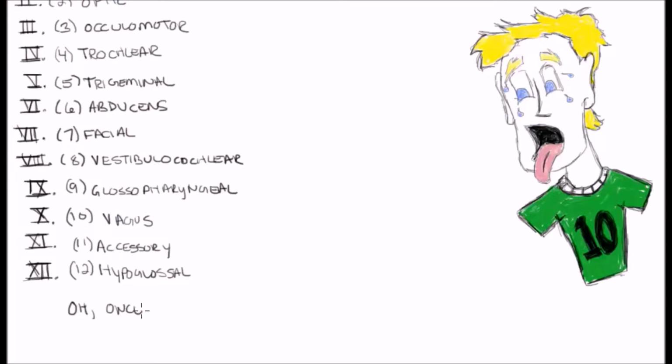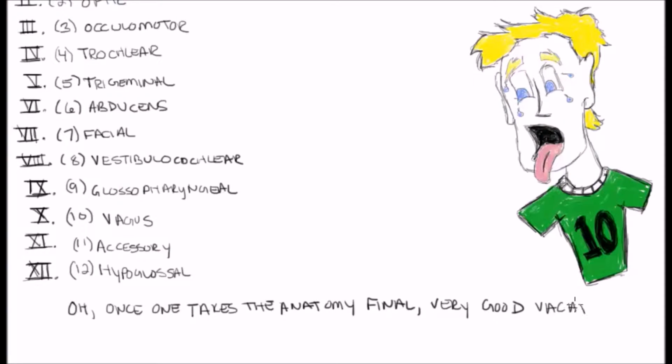O, once, 1, takes the anatomy final, very good vacations are heavenly. So you can see by using the first letters of each one of these words gives you the mnemonic to remember the 12 cranial nerves in order, right? O, O, O, T, T, A, F, V, G, V, A, H, right? O, once 1 takes the anatomy final, very good vacations are heavenly.